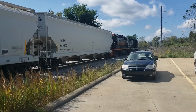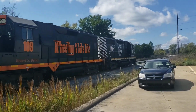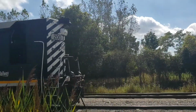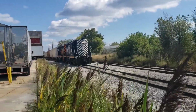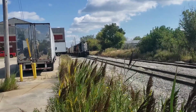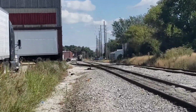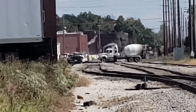Looks like they still have the 109 and the 200 running. Looks like he's going to park that over on the other side of the road, maybe. Either drop the cars or maybe just park the whole train over there. Yeah, he's down there parked on the east side of the road down on the B&O connector. I see the crew walking off down there.